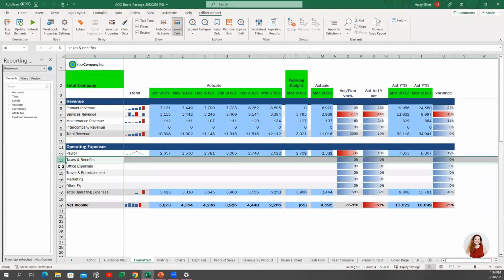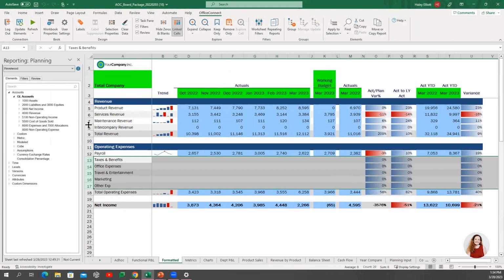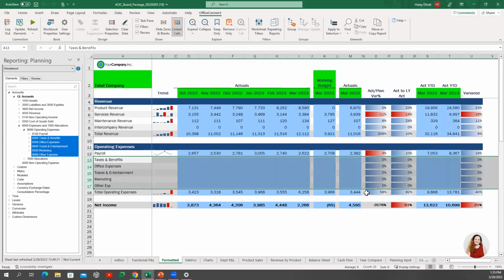This is all, like I said, drag and drop. Interface is almost the exact same as web reports. But the idea here is you're not going to have to reinvent the wheel. So if you already have a board reporting package or some sort of regular reporting that you do in Excel, PowerPoint, or Word, you can actually make it live. You don't have to rebuild it all. So here, I'm just going to go ahead and finish building out this report, and then we'll refresh this to our April package. I'm just going to drag those accounts over.